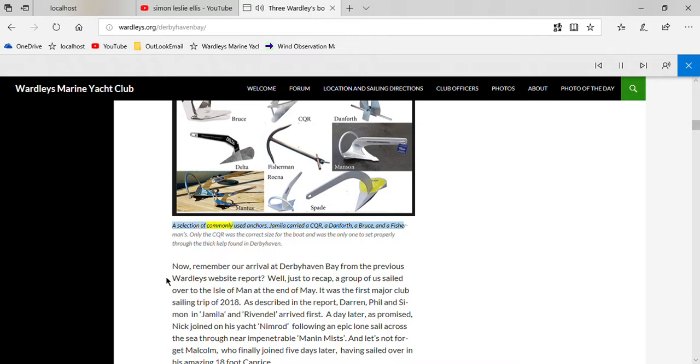A selection of commonly used anchors. Jamila carried a CQR, a Danforth, a Bruce, and a Fisherman's. Only the CQR was the correct size for the boat and was the only one to set properly through the thick kelp found in Derbyhaven.